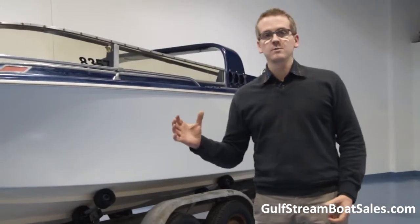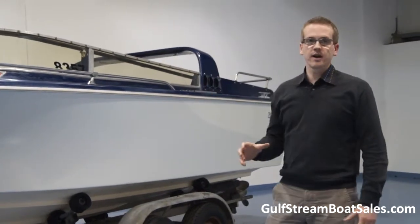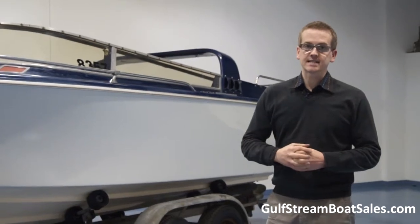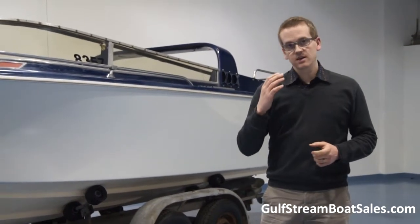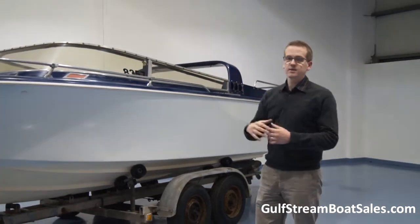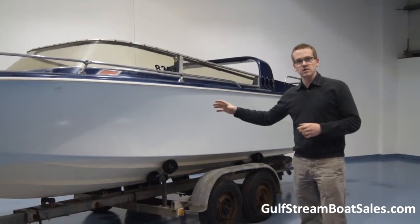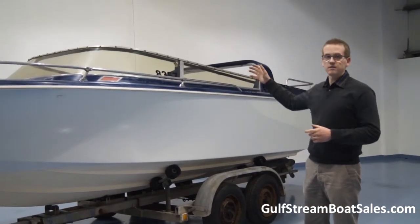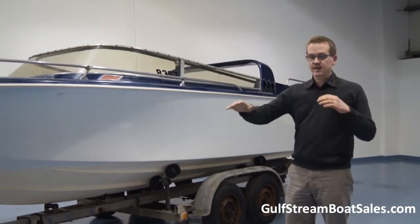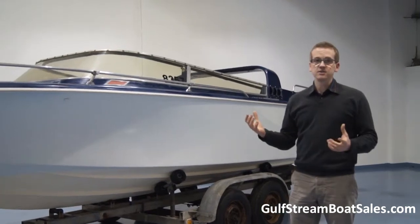This boat also comes with a full set of canvas camper covers, which the owner had manufactured from scratch to suit the boat last season. You can see there's pictures. We've put photographs on the site of the covers up, so you can get an idea of what they're like. But it means that if you get caught out in poor weather, you can put the covers up and carry on. You still have sitting headroom underneath the covers, and it really adds to the usability of this boat.